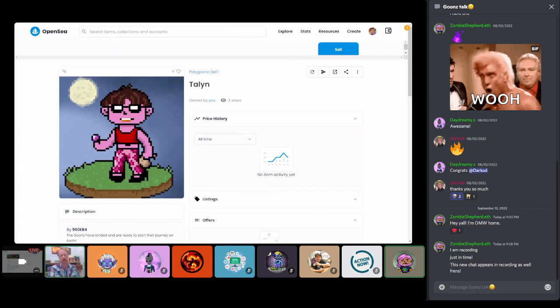So if you remember, on our old site there was the gallery. It's going to be basically the same thing on the new site, and you'd be able to go and verify. So you can refresh the metadata on OpenSea, and if you don't trust OpenSea, then you can verify the appearance of the Polygoonz on the Polygoonz website.